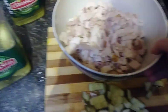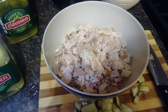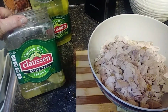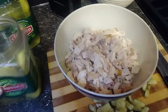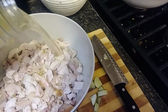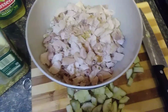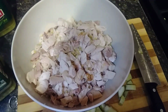Today I'm going to make my favorite chicken salad again, and I have rotisserie chicken cut up, and I'm cutting up my favorite pickles. It really has to be your favorite pickle in order for it to work. Mine are the Claussen pickles, and when I chop the chicken up, I put some of the pickle juice in there because it gives it a little tangy taste, and I can use less mayonnaise that way, and it will keep it nice and moist.